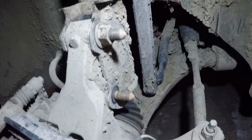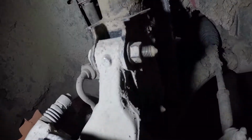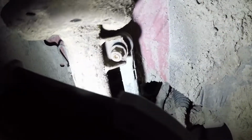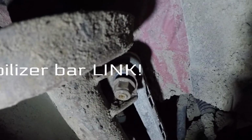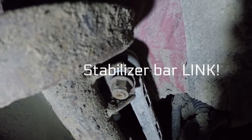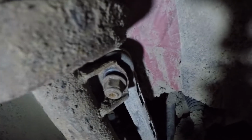Let's see if I can get a little light on the subject. So first of all, what's that? We're missing a bolt, or a nut. So that's good and safe. Then you go up to the sway bar strut. They didn't tighten that.